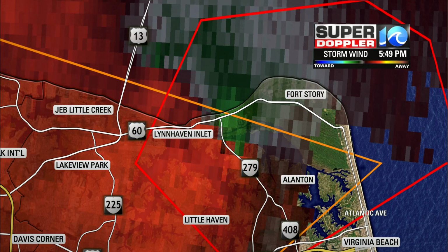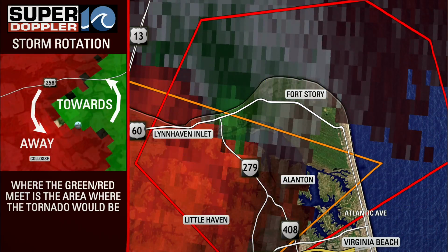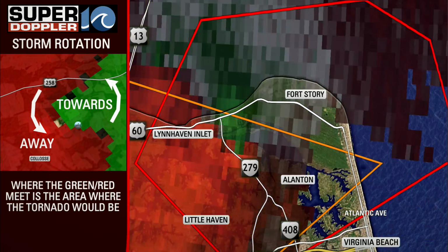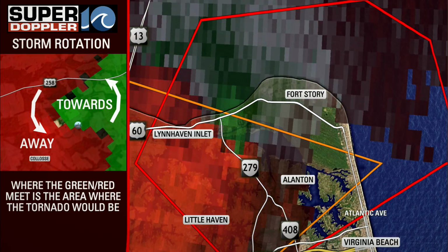Taller buildings in the area, and I know there's a lot of taller buildings right along Shore Drive. It's a good time just to go into that safe room. You don't have to go down to the lowest level if you're in one of those larger high-rises. Just get away from the windows.